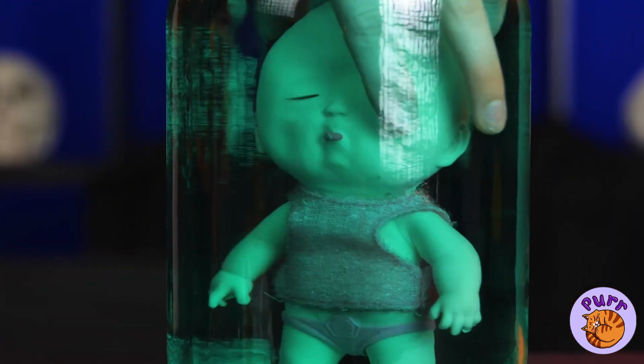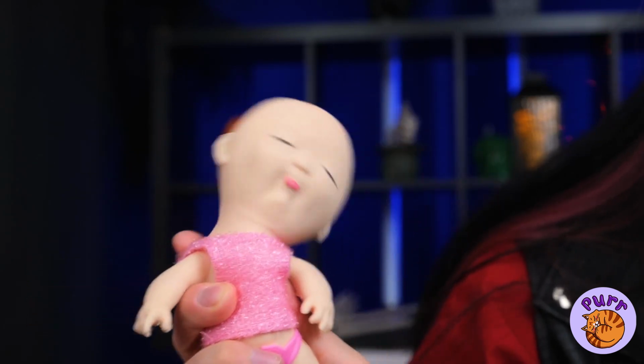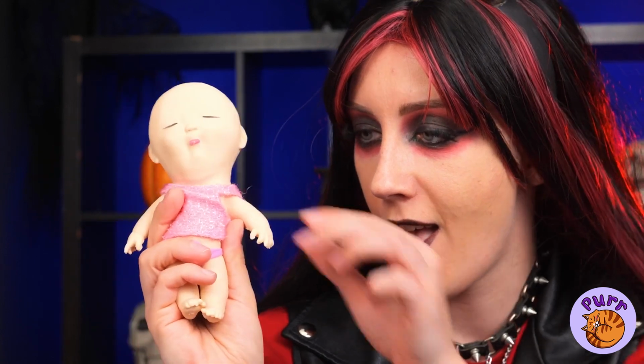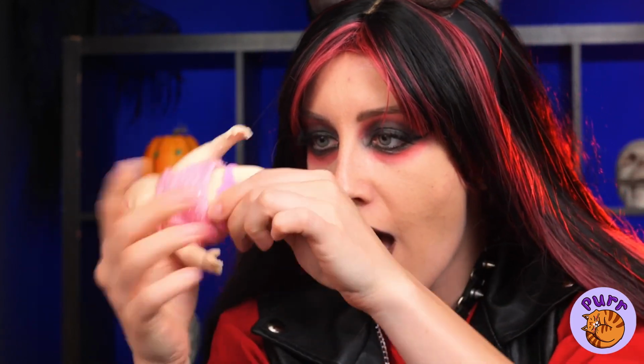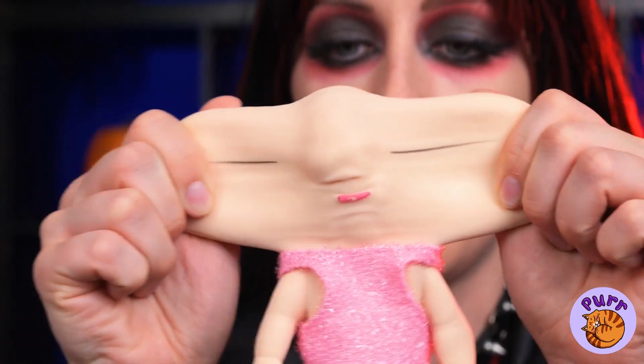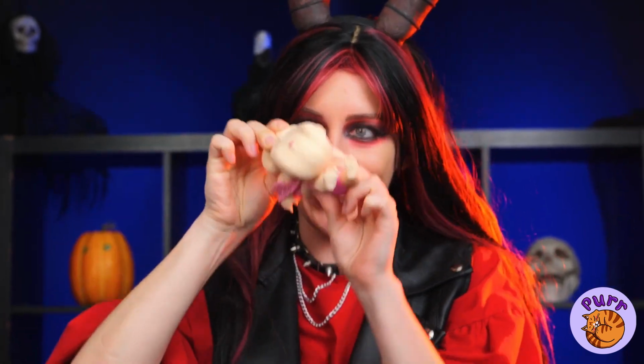Is that your new science project? Just kidding. It's a sand doll. Shake it up. Of course, it's also healthy to stretch. Ooh, I think someone's due for a growth spurt. Aw, you've earned a little rest.